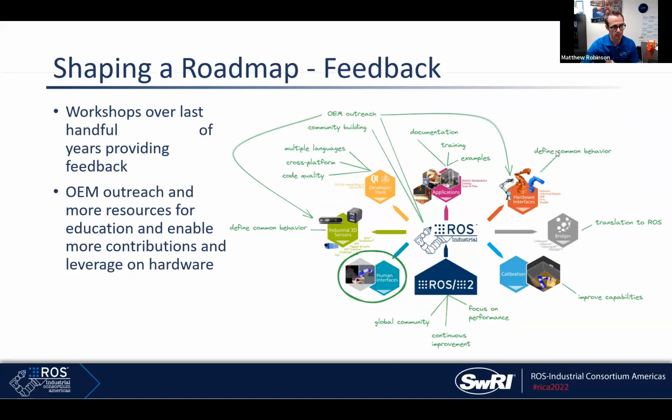That's over here on the right-hand side. How are we doing that? And one of those big things is this notion of OEM outreach, and we'll talk a little bit about that. We recently, at the European meeting, pseudo-officially announced that KUKA now has a ROS control-based driver for ROS2. So that's a really exciting development.